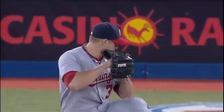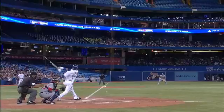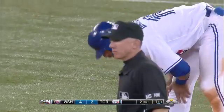Bautista, another breaking ball from Stammen. And this time Jose smokes it between Zimmerman and the bag and down into that corner. Another extra base hit for Bautista. And just like that, the tying run comes to the plate.